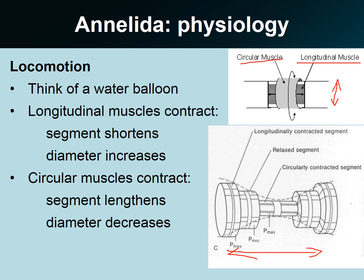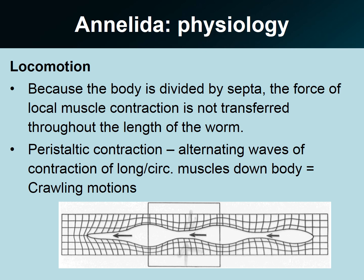So when it increases in diameter, it has more purchase on the surrounding sediment or the environment, and that can anchor it as other parts of the body stretch through the sediment. So you get these longitudinal waves of contraction that help these things move. We'll see that in a YouTube video. So here's another example of it. So you get these, again, longitudinal muscle contractions, and that's called peristalsis or peristaltic contraction. Exactly the same way that food is moved through your intestine.